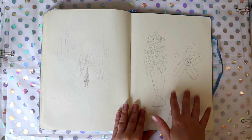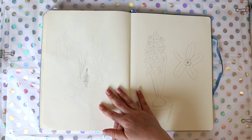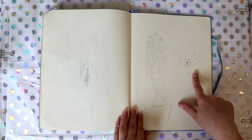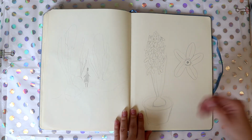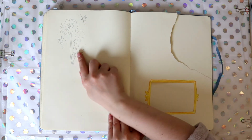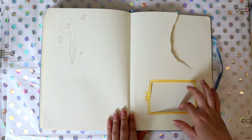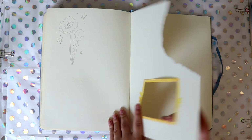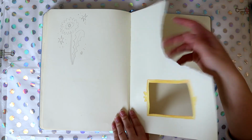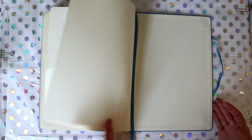And here are some sketches that this one I turned into a digital illustration in Procreate, and this one also. I call him Hyacinthus, something like that, because of the eye. And a little something I turned into an illustration in Procreate too. And here is an experiment for my printable that I created, and I just made it with some piece of paper, I don't know. And I think this is it.